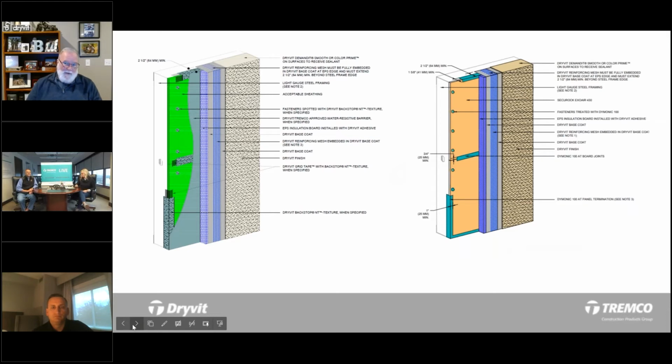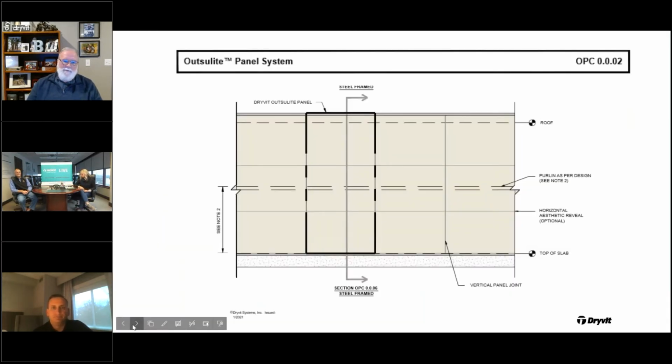And that's another thing, that having someone come in early, you can figure for that. A lot of times they'll not include that because it was an oversight. So when our guys are in there, we'll point out the areas where we feel we want to do that. And also jointing, panel layouts if you need help on that. So these are the two types, the Outslight and the SE430. And then we'll go through some attachment options and layouts.